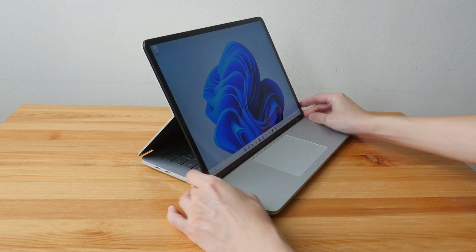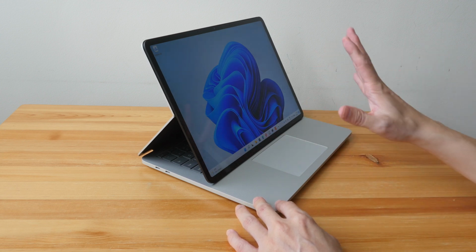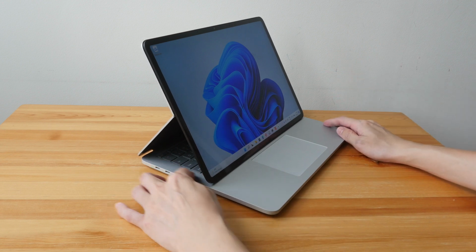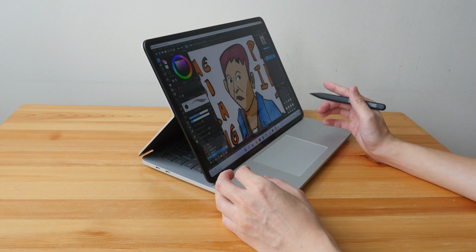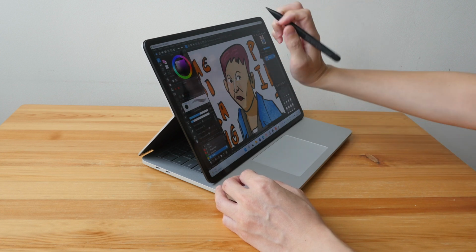So with stage mode, this is actually quite nice for presentation or for watching videos or movies. You have the keyboard pushed back here. The touchpad can still be used. This angle is actually not good for drawing because if you want to write or draw, you have to bend your hand or your wrist this way.